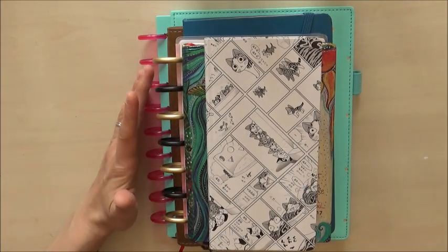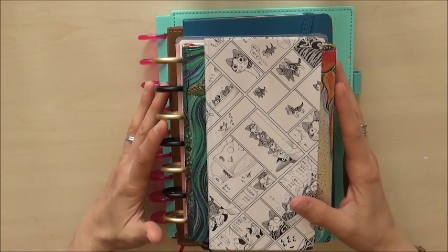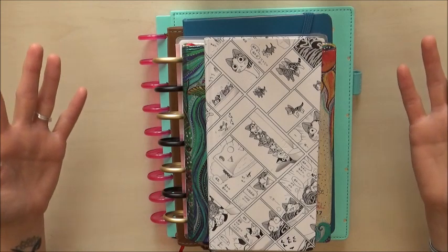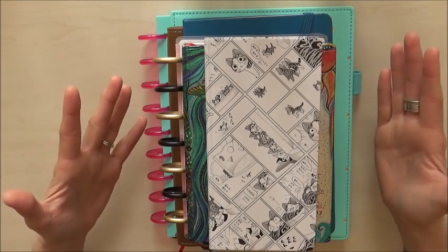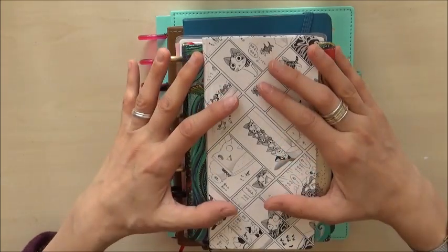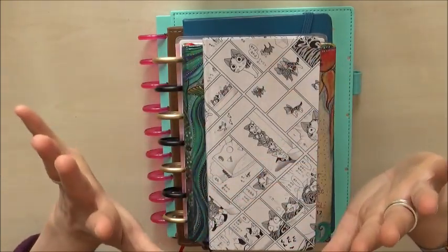And on top of that, I'm going to film them, do plan with me's, functional plan with me's with each of these planners, so that you can come along the journey with me and see what it is like every week or every couple of weeks using each one of these planners as a master weekly planner.